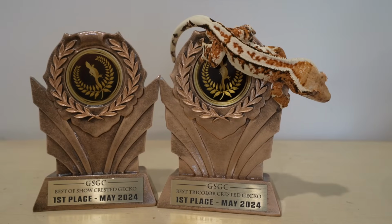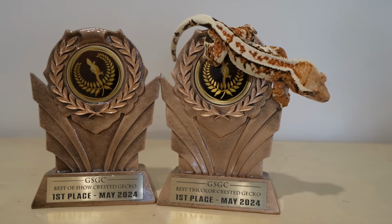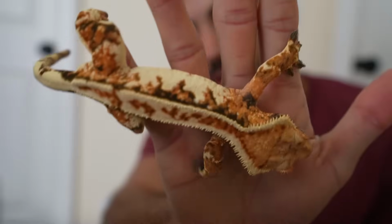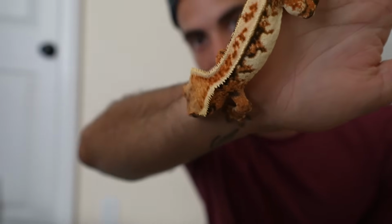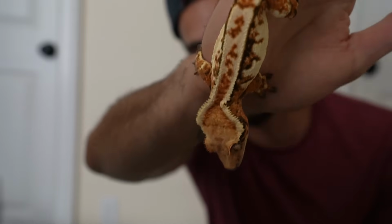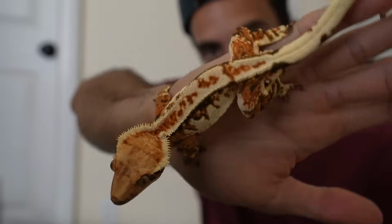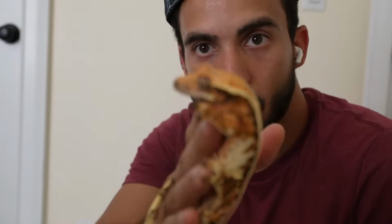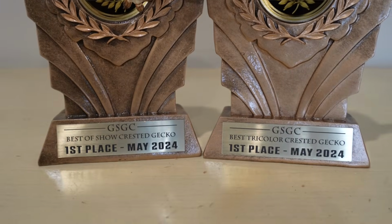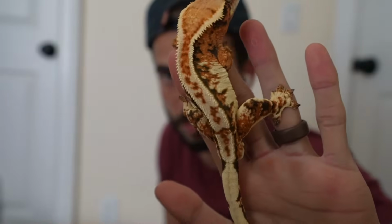We're going to show you Smoke Show. Now Smoke Show is a special gecko. He is the 2024 Gold Standard Gecko Club champion, the best of show of 2024. He was produced by Nick, obviously, and he is just absolutely stunning. Check that out. Just the head fringing, the white wall laterals, just how the oranges and the whites and the darks blend all in together. He also won Best Tricolor of 2024. We didn't have a tricolor category this year just because we are basically consolidating it with the Harlequin. But check that out. Incredible animal. Smoke Show, he's back and he's trying to become one of our first grand champions.